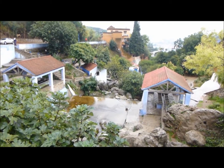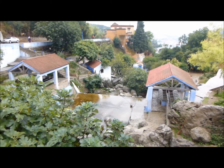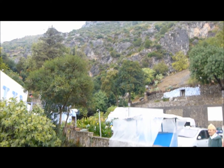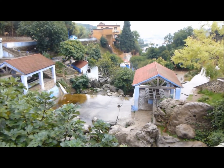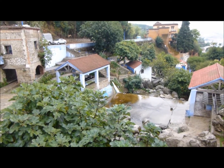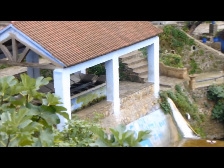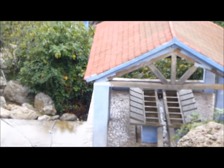Okay, we're at Ras Al Ma, which is the head of the waters. Essentially, the water is coming down from the mountain top, and so this is the water supply for the Medina, the town. And you can see the water rushing down. This is also a washing station for clothes washing. See the scrub board.